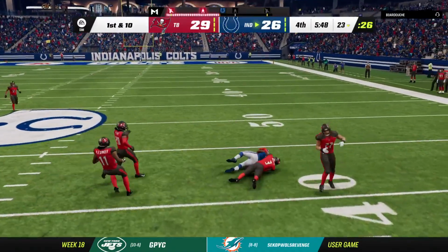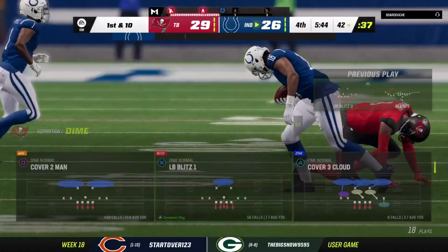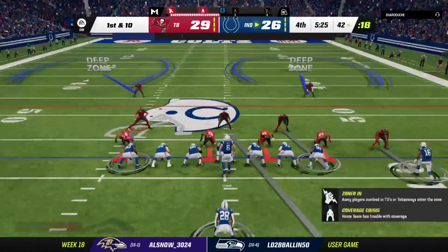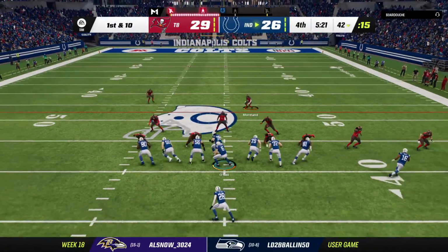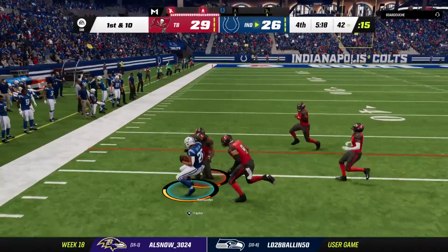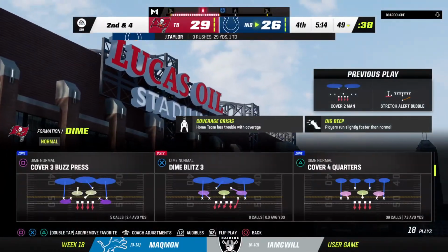He'll get this to Ward. And they get him down, but not before he takes it across the 40-yard line. First play of the drive, a success, 19 yards. One play has him up past the 40 already, and another 1st and 10. Running left, Taylor. It's a 6-yard pickup, and it gets him to 2nd and 4.